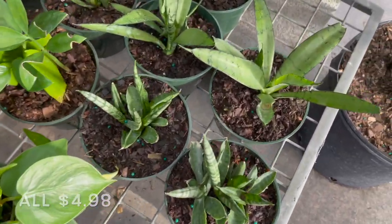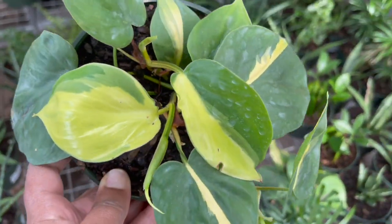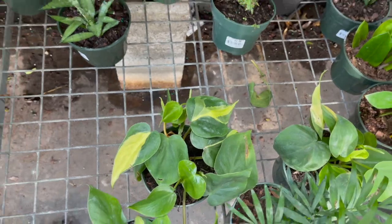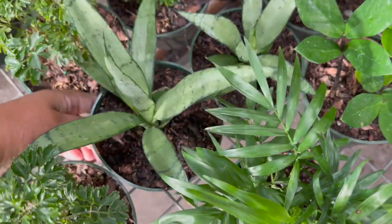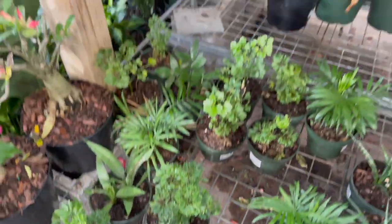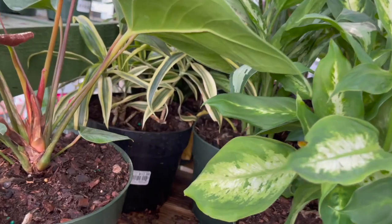They have some Sansevierias, ZZs. They even have some Philodendron Brazils. Little parlor palm. I like the Sansevieria right here, but I'm not sure what type it is. And then the plants that are for $12.98 are up here. They have an Anthurium, Dieffenbachia. They have a Song of India back there.